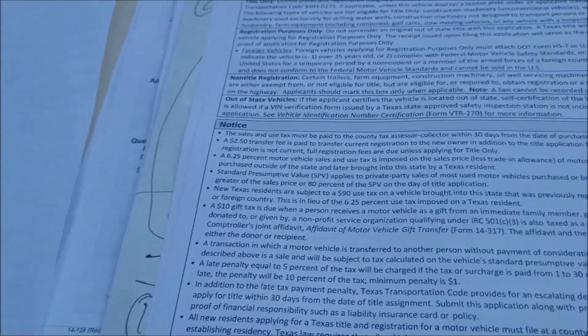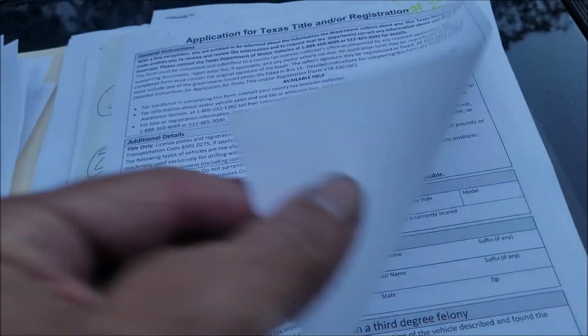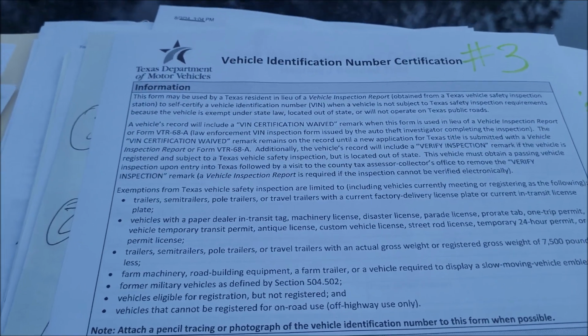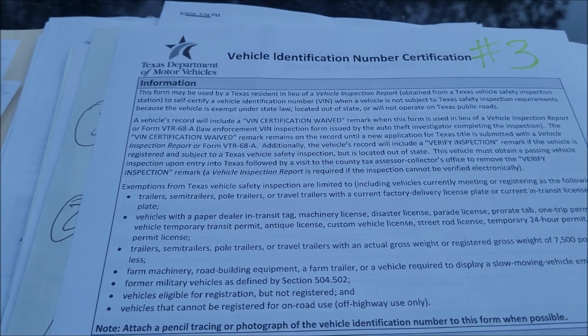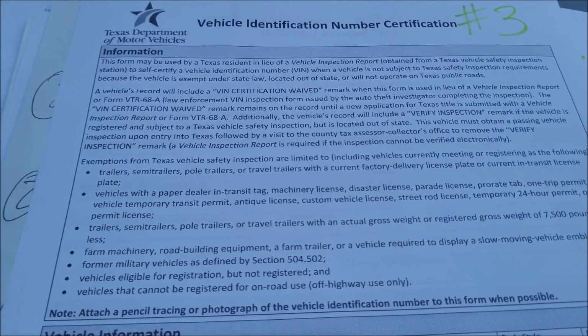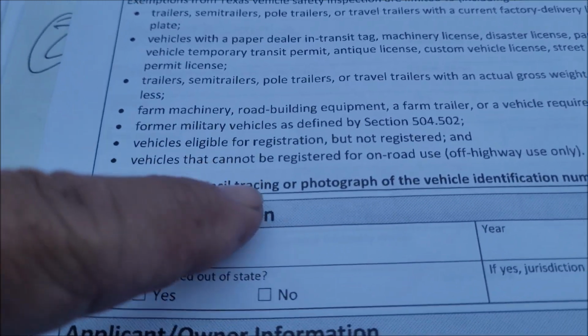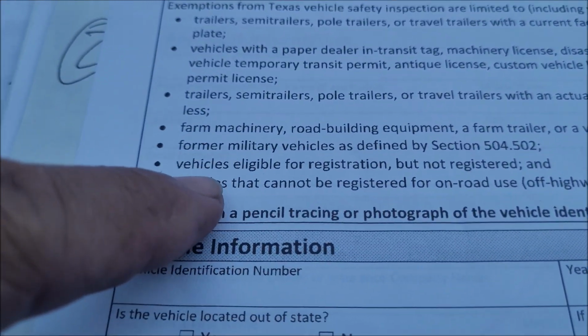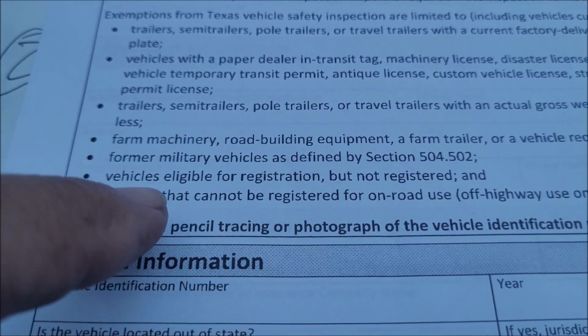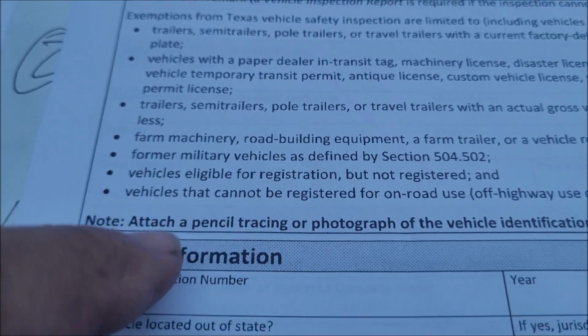There's instructions for all of this. You can read all this to your heart's content. Now I did this one. They want this because I did not have the car registered or inspected. They want you to fill out this form saying that the vehicle is not registered for use, but vehicle eligible for registration but is not registered.